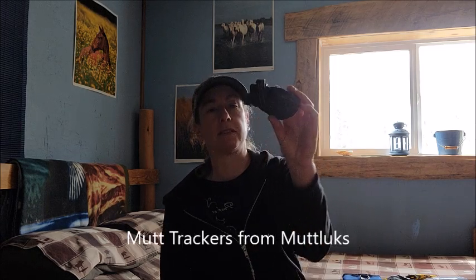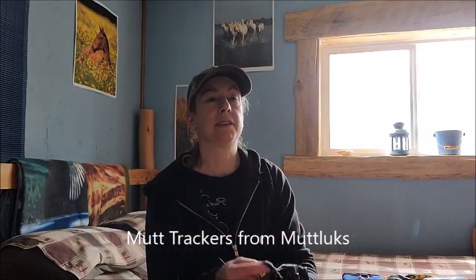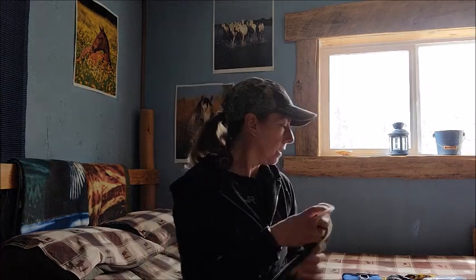He's also going to wear his booties from Mudlux. These are called the Mud Trackers, if you guys can see that. The lighting is really bad in here because the sun is kind of coming through the window behind me.